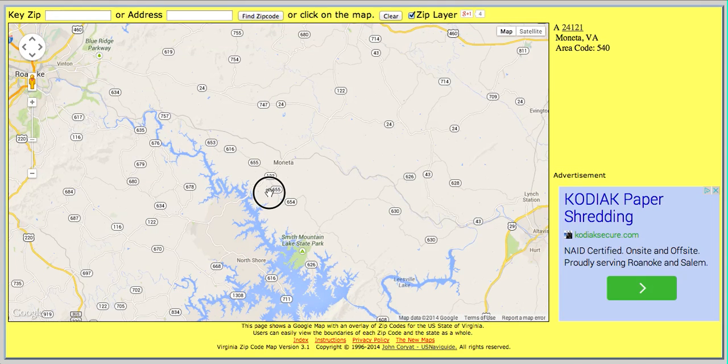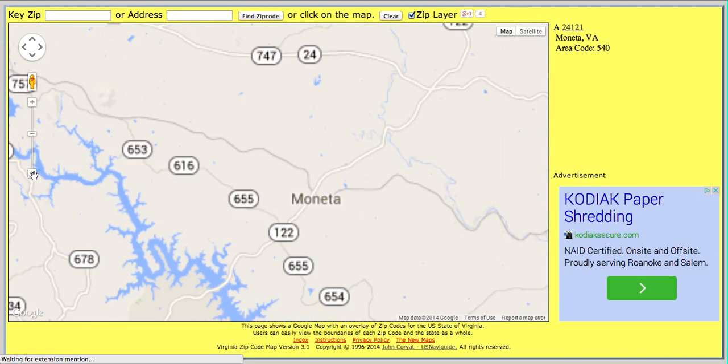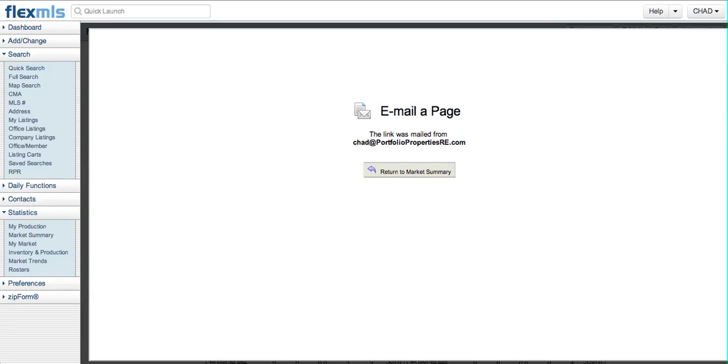Oh, well, it just disappeared. Sorry, things slow down just a bit when I'm recording. Anyways, we can come back to that, but this is the predominant zip code at Smith Mountain Lake.